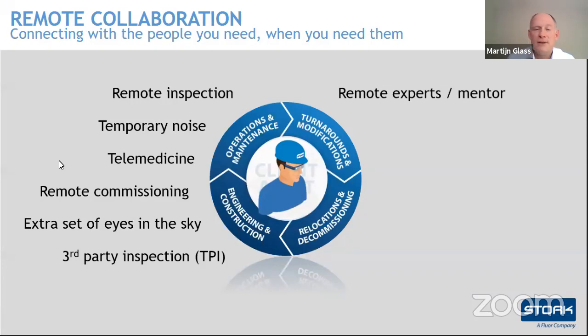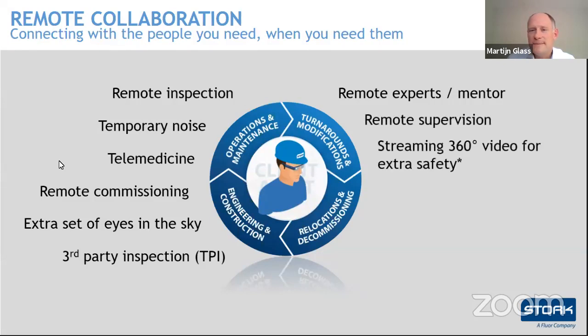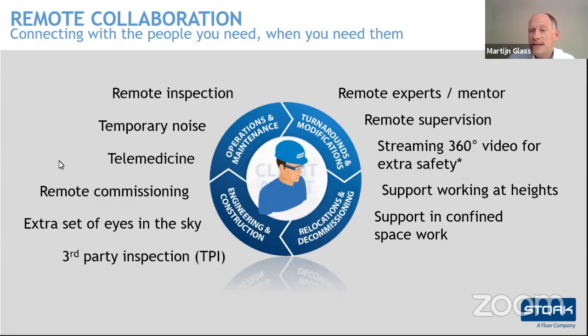Remote experts and mentors applied a lot just to enhance that confidence. Remote supervision to sign off on things and to get that turnaround done as quickly as possible. And also that streaming of 360 video. Again, it's got the star behind there, but we really think this is promising. Support working at heights, especially when it gets to relocation and decommissioning, working at heights on ropes, working in confined spaces. So actually all these things, remote collaboration is so applicable during all phases of the life cycle. Now let's take a quick look at the benefits.